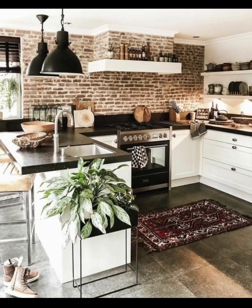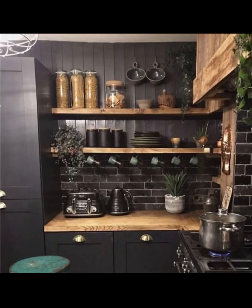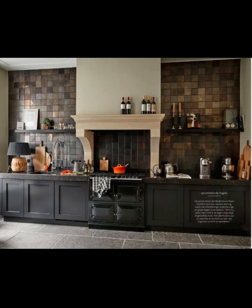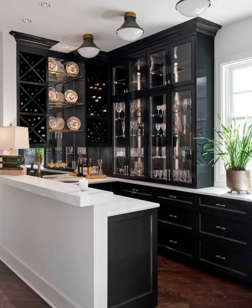Technology isn't limited to just appliances. In the modern kitchen, there is a plethora of high-tech kitchen gadgets available to streamline your cooking process. From smart kitchen scales that provide precise measurements to smart speakers that read out recipes while you cook, these gadgets can make your culinary journey more efficient and enjoyable.